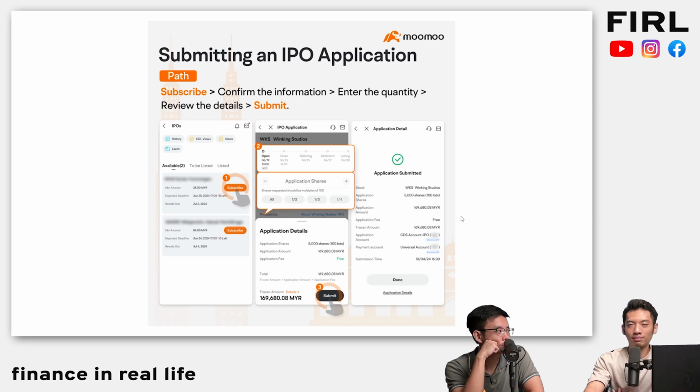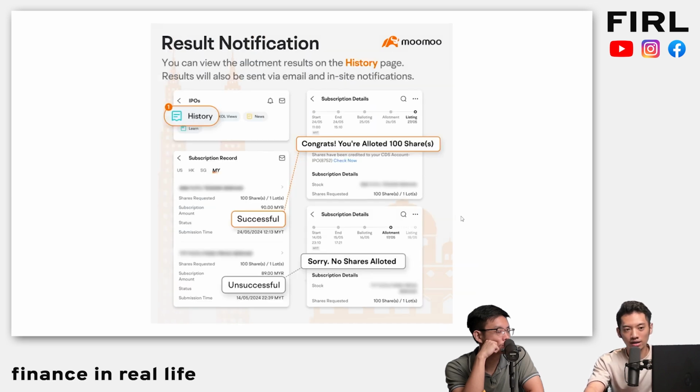So whether you get it or not, you can actually see it, because they will give you a notification, and you can check it in your history page in this IPO segment. If it's successful, they'll tell you how many shares you have been allotted. Whereas if you are unsuccessful, they will tell you that there are 0 shares given.